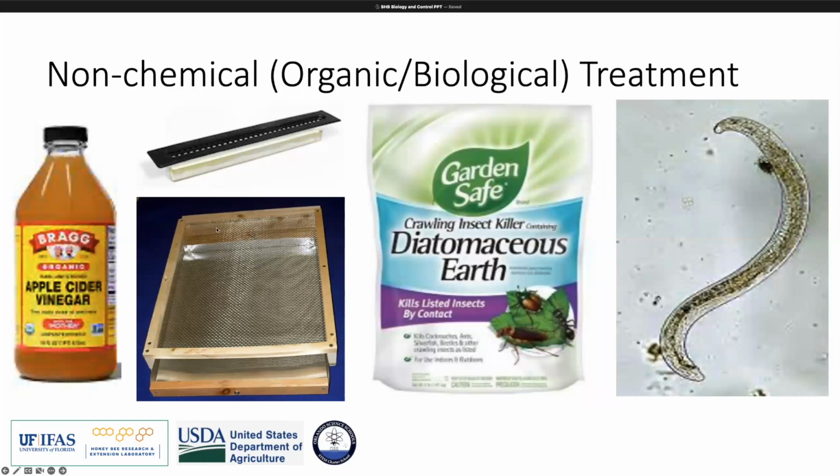This is a baseboard trap you can see here, another popular trap that's used for these hive beetles inside the hive. Diatomaceous earth, this third image. So this is placed in the vicinity of the hive, and it dries out the cuticle of the insect, the small hive beetle, which kills it eventually.